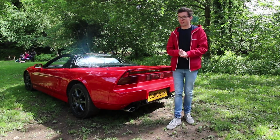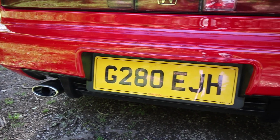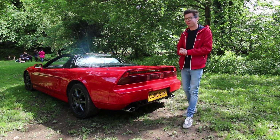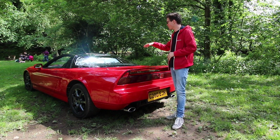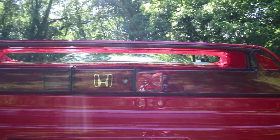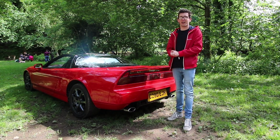Coming to the back of the car, you have sporty twin exhausts, a rear diffuser and a recess for the number plate. You also have a reversing light, fog lamp and the glass cover over the engine. You can see it's powered by Honda. You also have a vent below that for cooling, and this integrated rear spoiler that is truly unique in design.